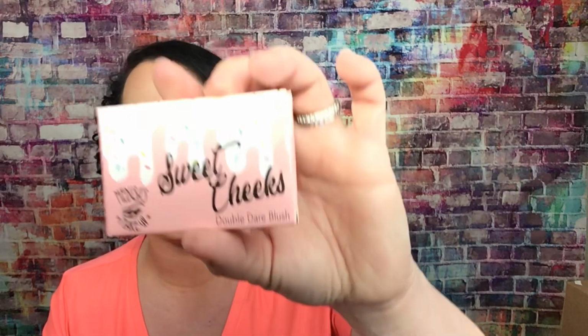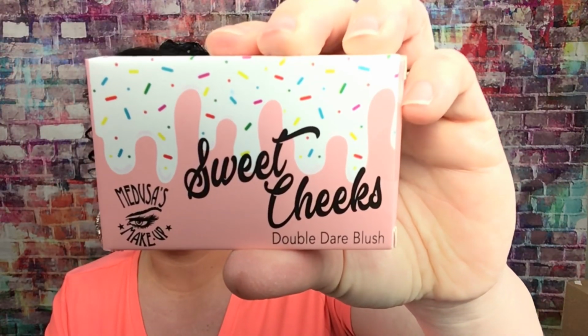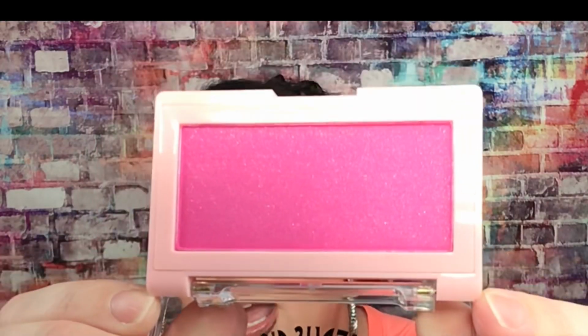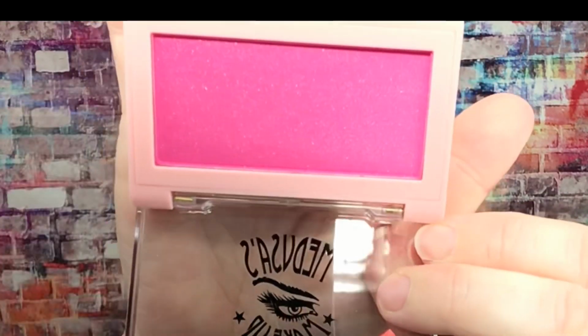All right, the next thing we got is some blush. This is Sweet Cheeks Double Dare Blush. The packaging's really pretty. Let's see what color it is. Sweet Cheeks, it looks like that. It looks like this is a neon pink. It does have some shimmers in it, so let's see if I can get it open. All right, let's see if you guys can see. It definitely has shimmer. I don't know how much you can see.